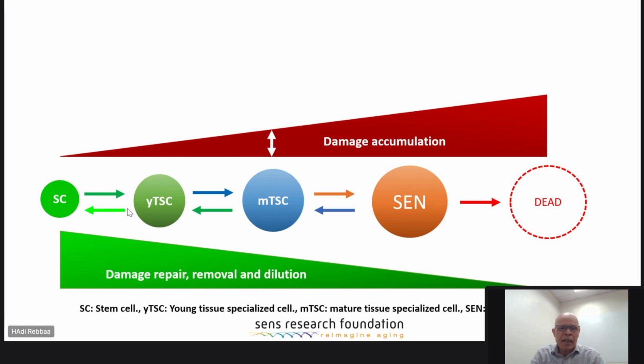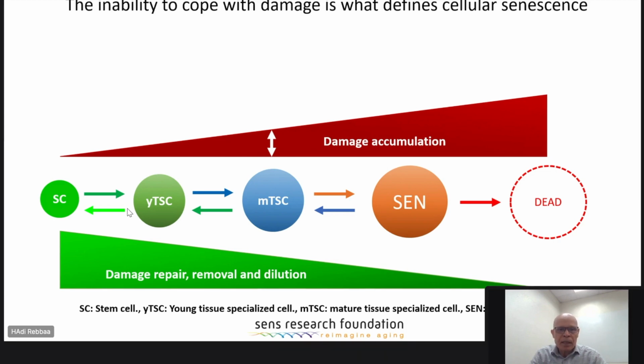So with this in mind, senescence itself can be defined as the inability of cells to repair damage. I think that's probably a better definition than just proliferation arrest, because there are cells that do not proliferate in the body. For instance, neurons, they don't proliferate, but the young neurons can repair damage, and the old neurons apparently cannot. Another example is red blood cells.